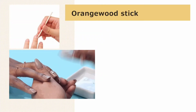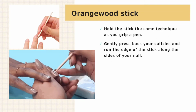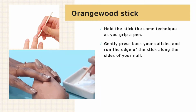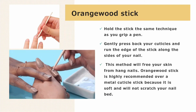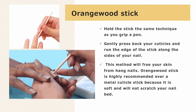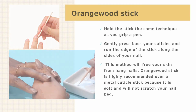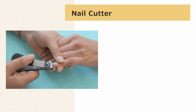Next is orange wood stick. Hold the stick the same technique as you grip a pen. Gently press back your cuticles and run the edge of the stick along the sides of your nail. This method will free your skin from hang nails. Orange wood stick is highly recommended over a metal cuticle stick because it is soft and will not scratch your nail bed.